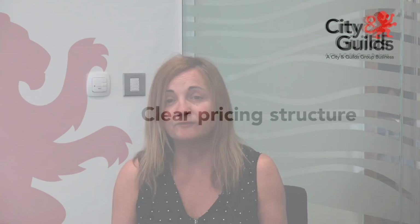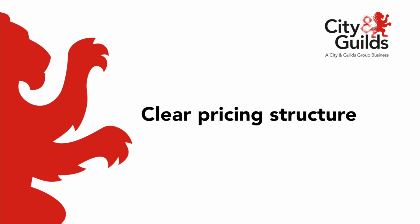Obviously, each standard comes with its own funding band, so you'll need to work out how much, operationally, you can afford to deliver that standard, bearing in mind the 20% off-the-job training. So once you've got a clear pricing structure, you can then start to have that conversation with the employer, bearing in mind the cost for end-point assessment and any resits that may take place.